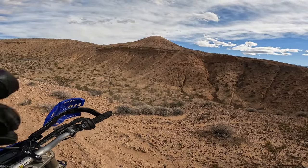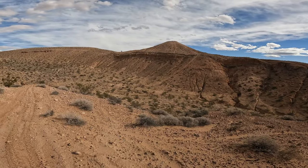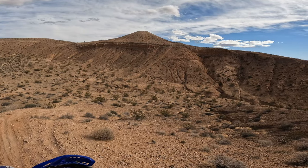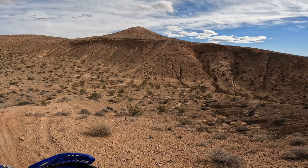What were you saying back there? I said I was hoping we can get up. See if he can do it. Dude, that's a big climb right there. So there Kyle goes, his first attempt.